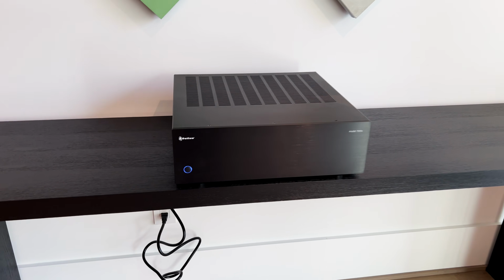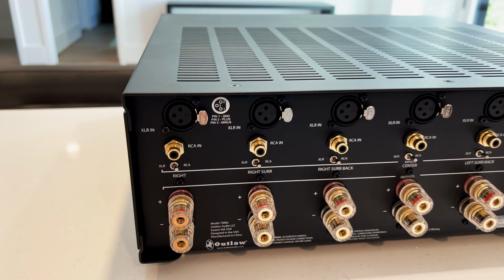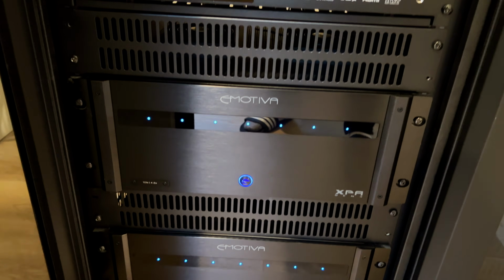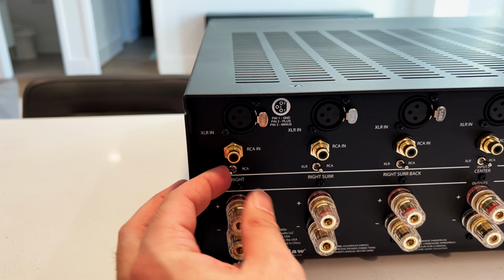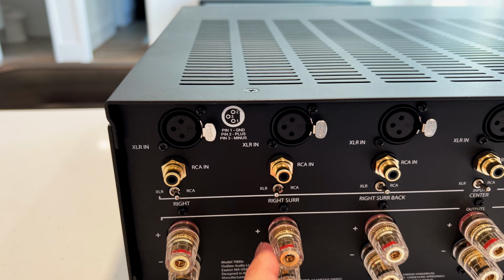Again, I want to thank the folks at Outlaw for sending me this amplifier. It's a fantastic product. Not only does it give you RCA but XLR inputs just like my Emotiva XPAs. I love that they use a very similar toggle switch to toggle between XLR and RCA. Again, similar to my Emotivas. I think it's a good system, and it's very clear. You have the toggle one way or the other, whether you're in XLR or RCA.